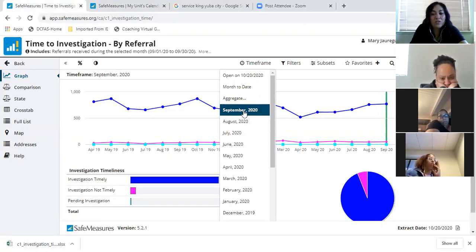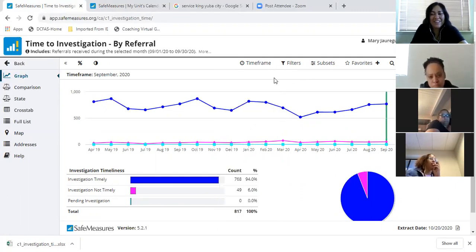So if you always want the most current information, the most current month of full information, you leave it at the default setting. Sound good? Okay. So I'm not going to change the time frame, basically.